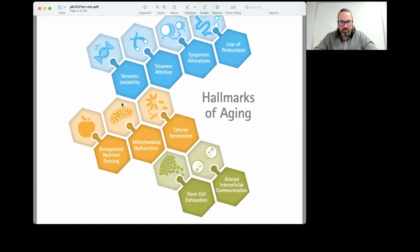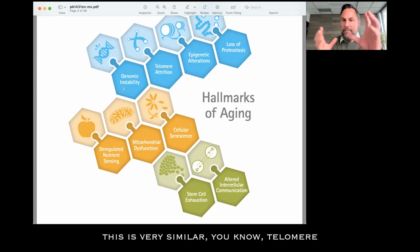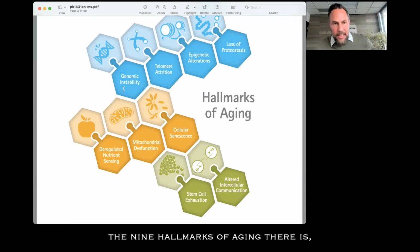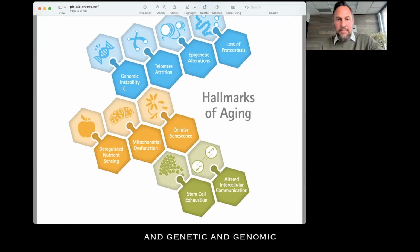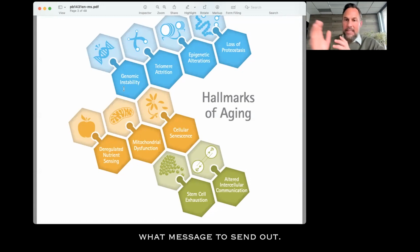The fourth is genomic instability. And so this is very similar to telomere attrition, and yes, there are 9 hallmarks of aging. People have criticized pieces of it, saying telomere attrition and genomic instability are very similar, but actually genomic instability is really critical, because it happens when we're not fully cleaning out our DNA, when we don't have the right methylation and detoxification patterns. Then you start getting these missed signals to the DNA, and it becomes unstable. The cell does not know what message to send out.